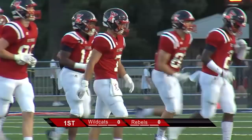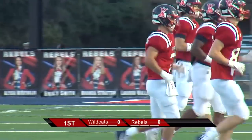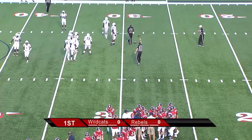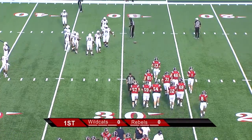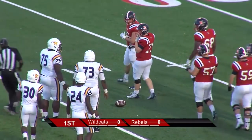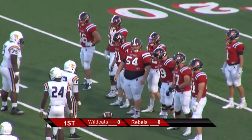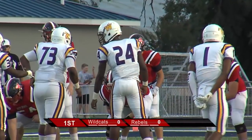Tackle made by number 1 KJ Dugan for the Wossman Wildcats as Wossman comes out on defense, led by Jacoby Collins, number 7, the defensive end. They have two big defensive tackles, number 75 and number 73. Yeah, those are some healthy fellas in their defensive tackle, no question about it. Nice tackle by Dugan, because if Charlie could have gotten past him, it would have been a big gain on that return.